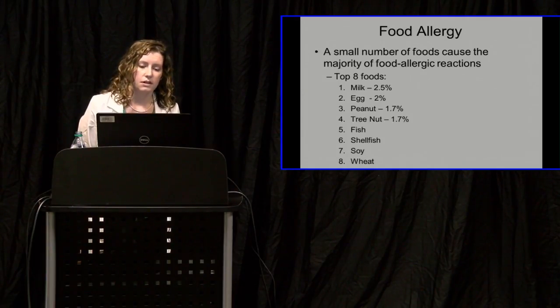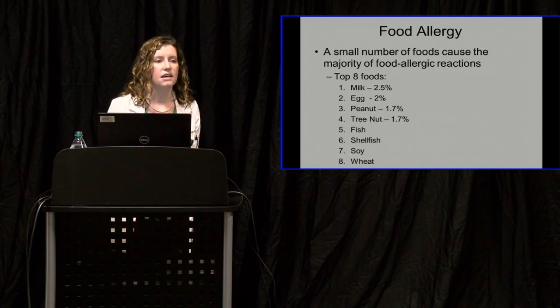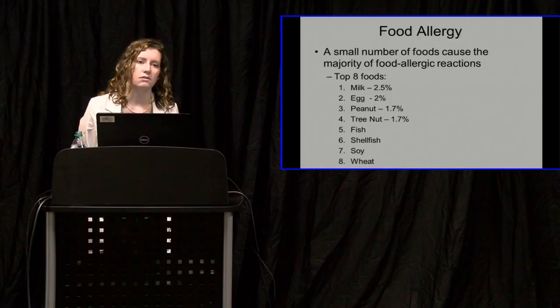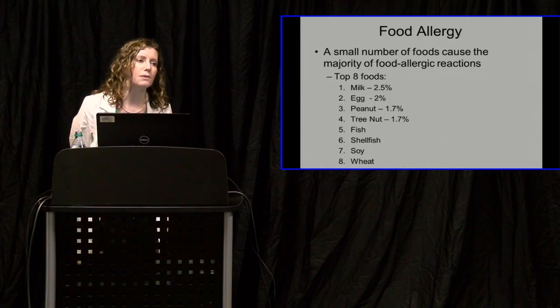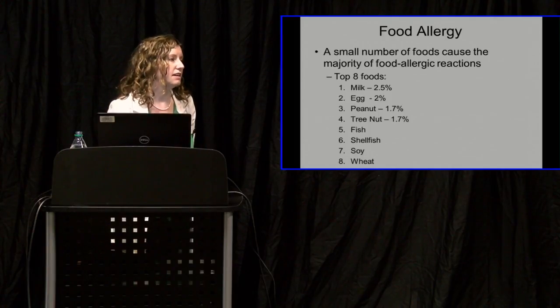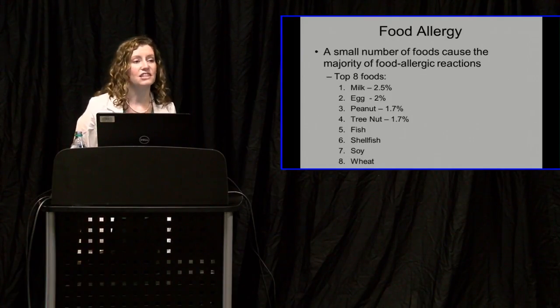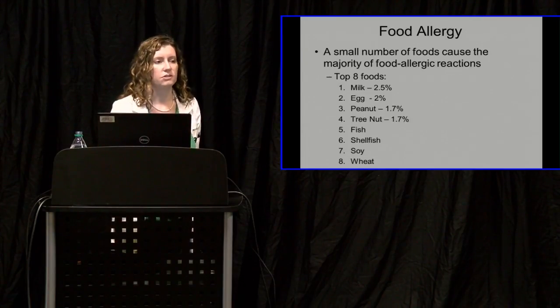So, peanut and tree nut. Peanut is the most common cause of fatal food anaphylaxis, and it's something you tend to keep lifelong. Only 15 to 20% of people outgrow their peanut or tree nut allergy. So you're stuck with it for life. It tends to be very severe reactions. So peanut allergy is, like I said, what tends to get most of the attention.